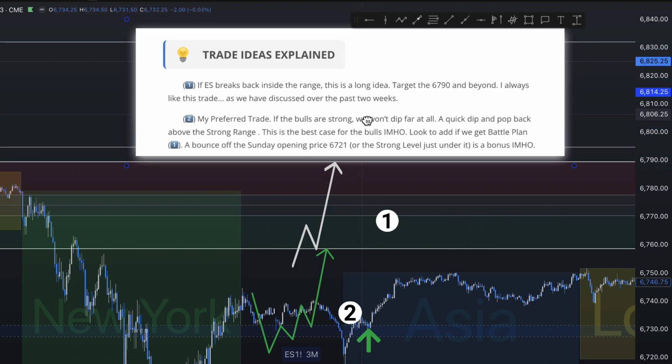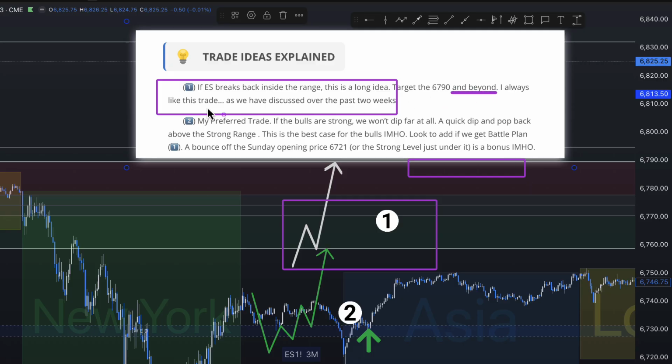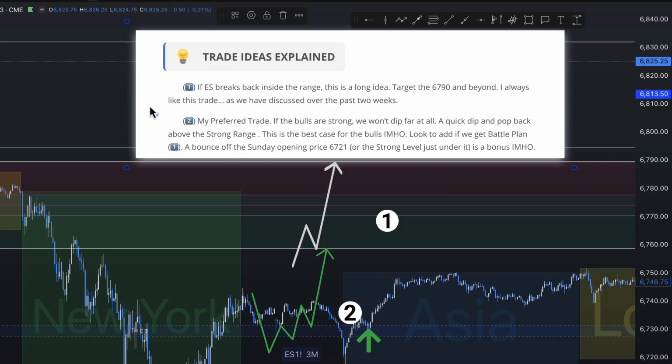So battle plan trade number 1, which is this one. If ES breaks back inside the range, this is a long idea. Target 67.90. You've seen that twice this week, and beyond. I always like this trade, as we've discussed over the past 2 weeks. Green is my preferred.